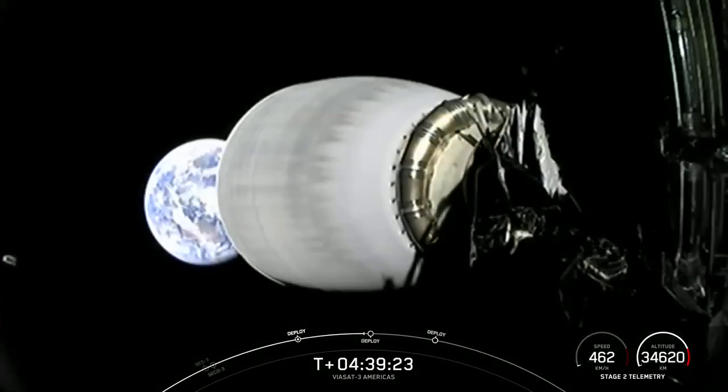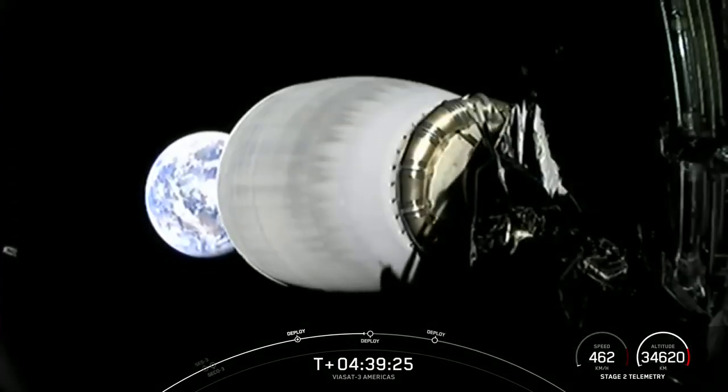Gravity Space 1 is a 16U CubeSat and the first commercial CubeSat in geosynchronous orbit. It will be used for Internet of Things, a rendezvous and docking experiment, and orbital slot reservations. And that deployment is coming up here in just about 15 seconds or so. What you're seeing on your screen is a view from the second stage looking forward. So we should be able to see the payload deploy here shortly.